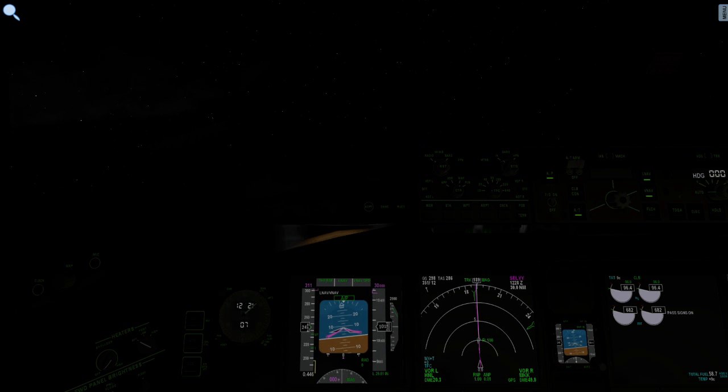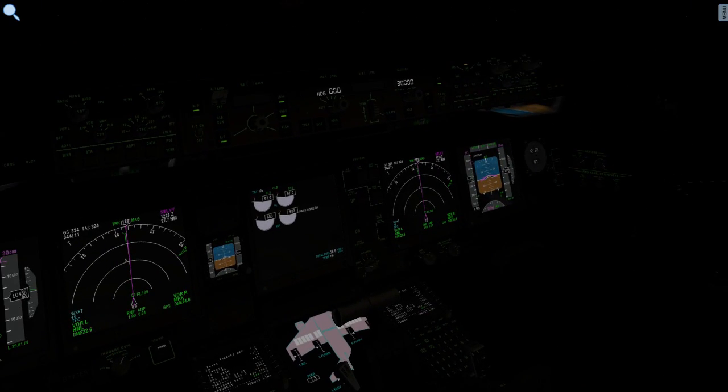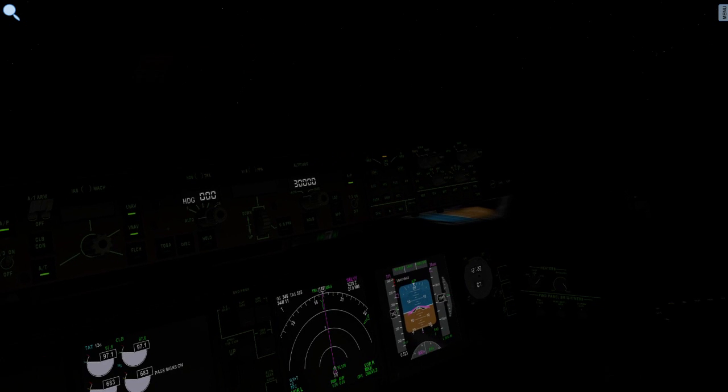Autopilot 1. Autopilot active. Okay. There we go. Okay. At 10,000 feet, landing lights come off. Wing lights and the logo come off. Beacon, nav, strobes are all on. Good. Everything up here is looking good. No warnings. Off. Alrighty.